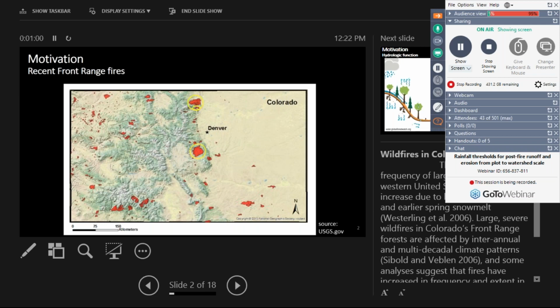This is really a problem because a lot of people just east of the mountain ranges here depend on these forested watersheds for their municipal water supplies. It's really difficult to treat post-fire runoff because there's so much sediment and ash in the water that makes it difficult for water treatment. So there's a lot of interest in pre-fire or post-fire mitigation to help keep these sediments in the forest.